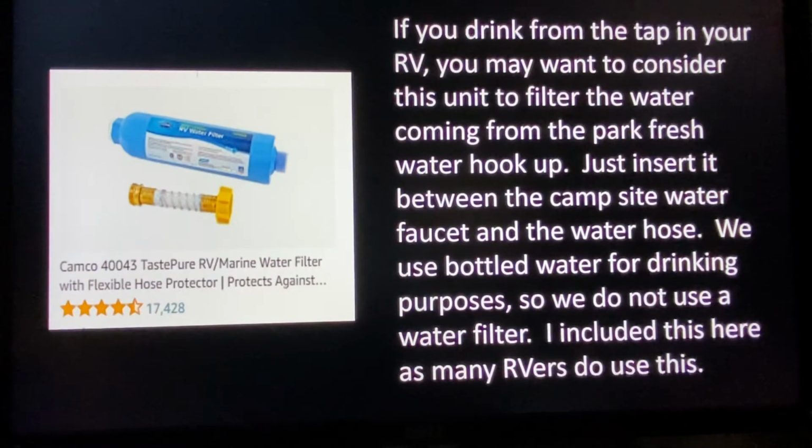Well, we like to use bottled water when we're out camping with our RV, but a number of you will actually hook up and use the camping grounds water supply as drinking water. If you're going to do that, this is another recommended RV accessory, the Camco Taste Pure RV water filter with flexible hose protector. We see a lot of these being used by various RVers at various campsites. We have not used ours much because, quite frankly, we like to use bottled water. But I included it here because it is a nice accessory to have for your RV.